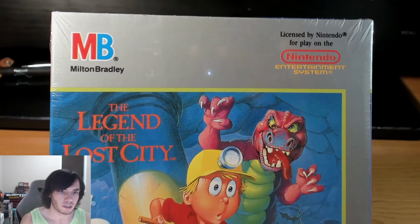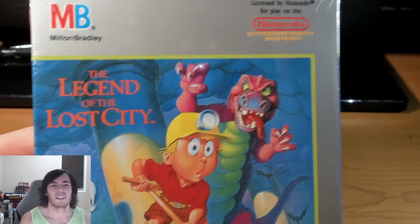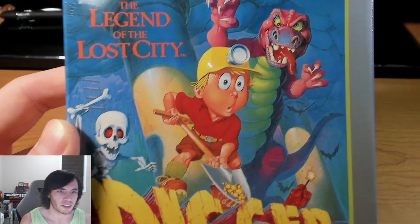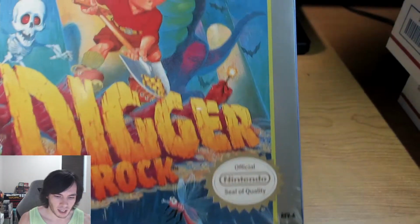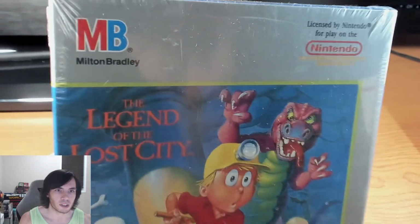So we have another Milton Bradley. I'm not sure if this is every Milton Bradley game. It might be. I can't remember though, but we have Digger T. Rock, Legend of the Lost City. Move over a little bit here. You can see from the front there actually isn't any kind of discernible wear to it. We have scarring at the top there.